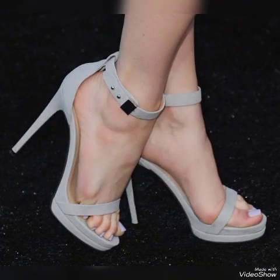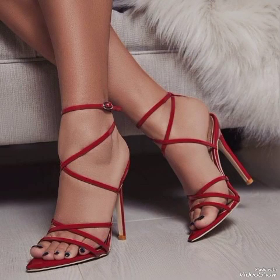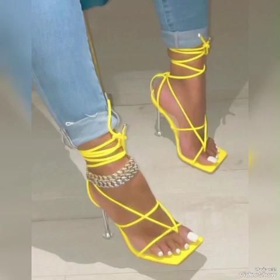Metallic high heel sandals. Copper high heel sandals for the ladies and the girls to wear at different places and different parties. For example, dance parties, evening parties and marriage parties.